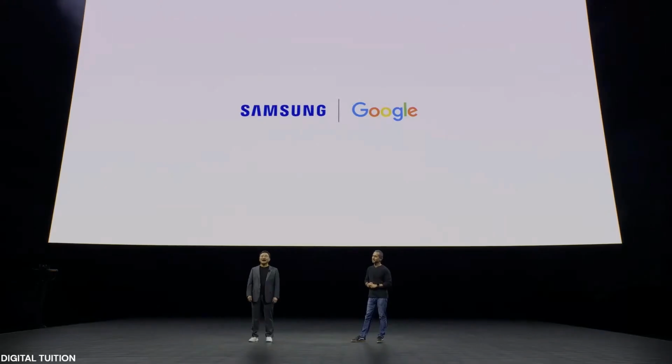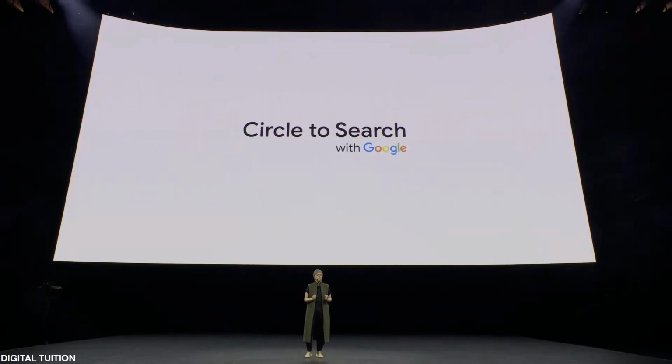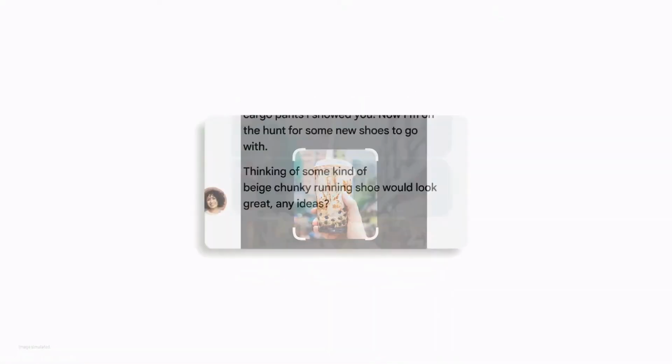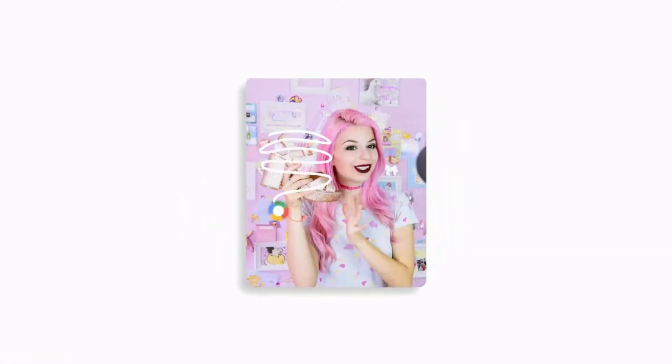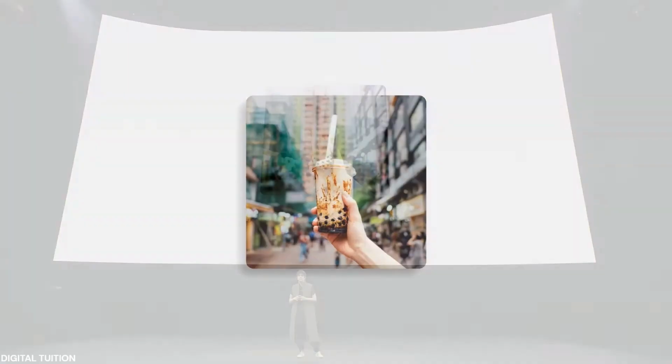By combining our deep expertise, vision, and passion, we are creating new AI experiences to redefine people's lives. I'm thrilled to unveil Circle to Search, a new way to search anything on your Android phone using a simple gesture without switching apps. Thanks to breakthroughs in Google AI, you can now circle, highlight, scribble, or tap whatever you're curious about on your screen to learn more.